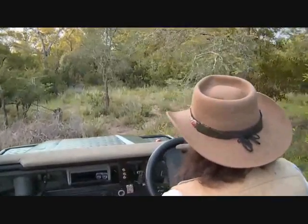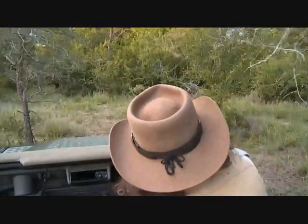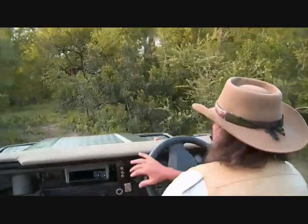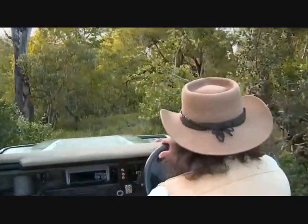Okay, we've got a few tight spots to get through, but this is going to be a nice little drive back down to the riverbed here. Easier to get out here than where we came in. No sign of him here, so somehow I expect he's been through here.